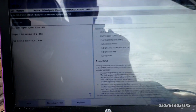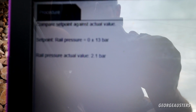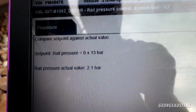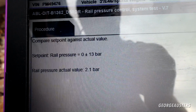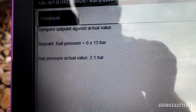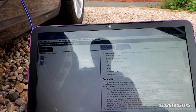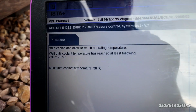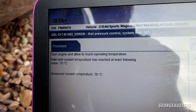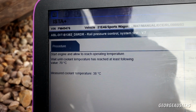Okay, so just continuing in this procedure, it is checking the rail pressure value now. It's got to be between 0 and 13 bar. As we can see, it is 2.1 bar, so that should be fine. Can the engine be started? Yes. Start engine and allow to reach operating temperature. Wait until coolant temperature has reached at least the following value: 70 degrees.